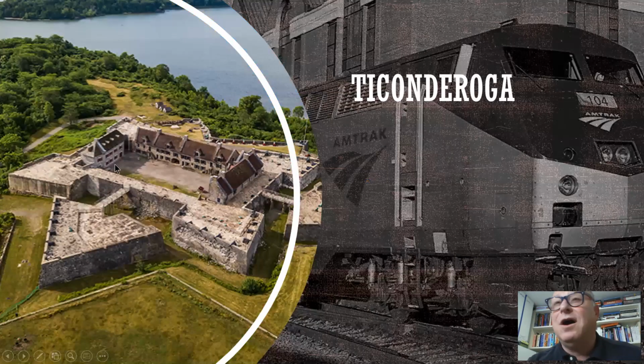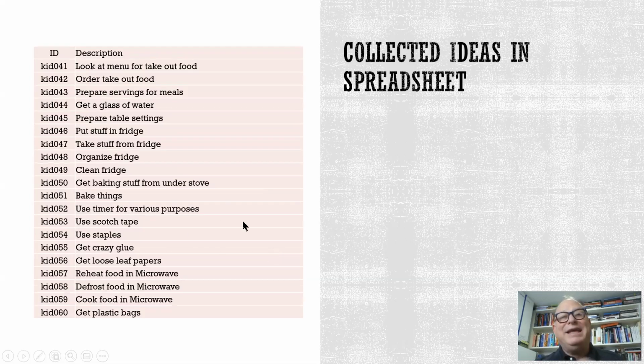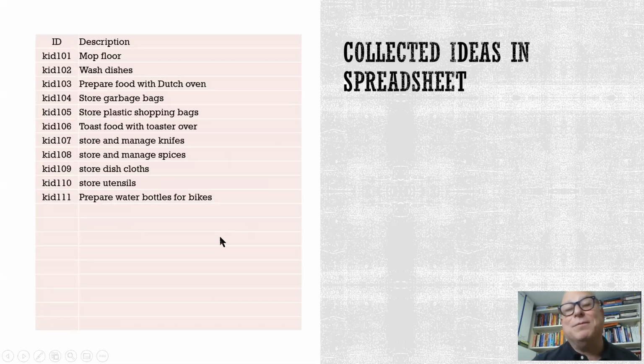By the time we got to Ticonderoga, New York, and that's a beautiful picture of Fort Ticonderoga, we had a pretty good list of user stories. We didn't describe them in the Cohn style. We just listed the things that we do in the kitchen. We had identified a whole bunch of them, like making breakfast, preparing supper, throwing out junk mail, baking things, preparing coffee, storing our barbecue lighters, preparing water bottles for bicycle rides.